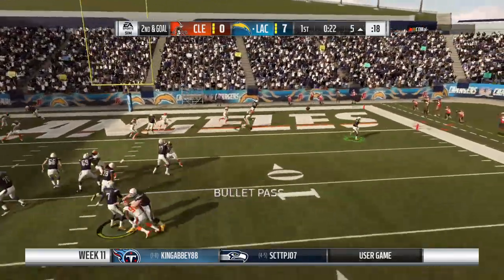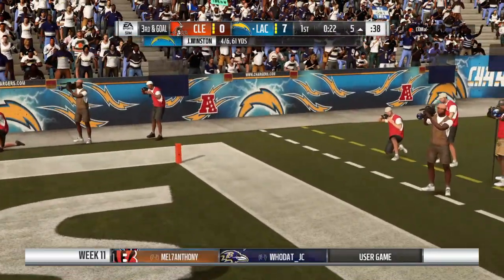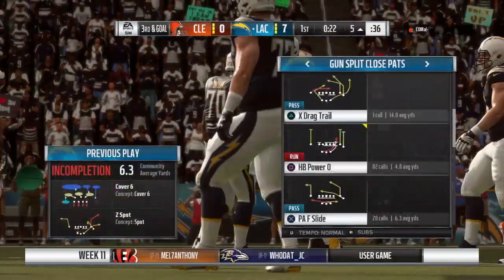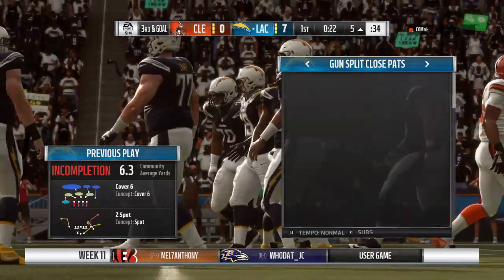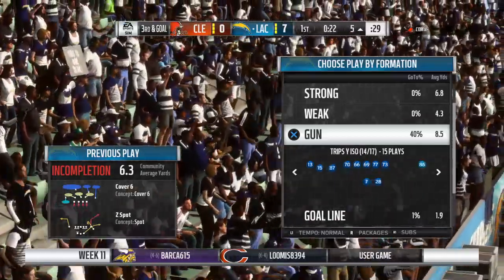Working out of the gun, Winston. And he rifles one incomplete. Damian Williams, the man he was looking for. And it's 3rd and 5. I'm going to need some help with this one. How did he miss him? Wide open in the end zone.